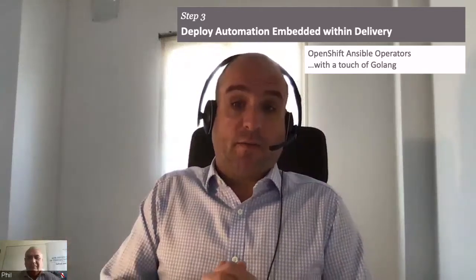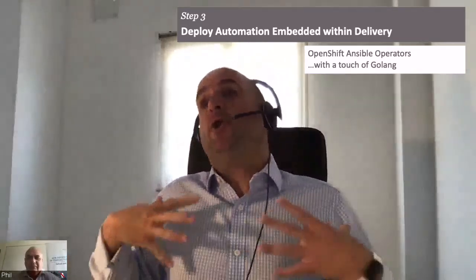The last thing that we need to do, so we have 3 steps, right? We basically said, let's bundle our software in such a way that we do not overwhelm the bank with 60 individual deployments, but just 4. Step number 2, we basically have the component tell how to deploy itself. It no longer needs to be in the head of an operator. The component will tell. Step number 3, we deploy automation embedded within the delivery. So how do you ship a pipeline?